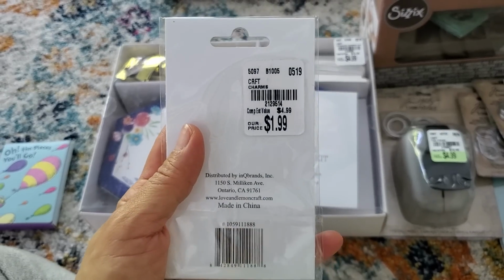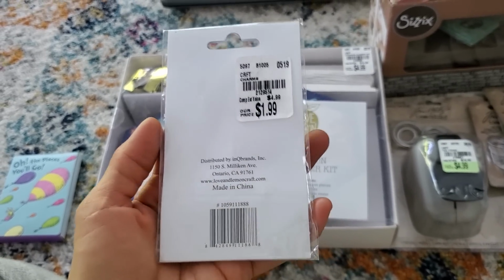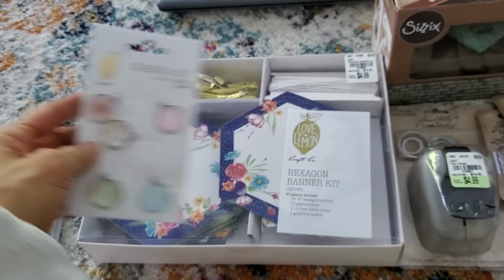So here's the SKU 2129514 for $1.99. So thought that was really cute.